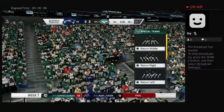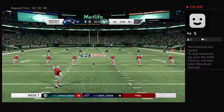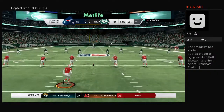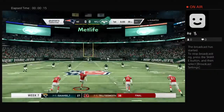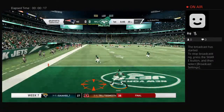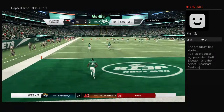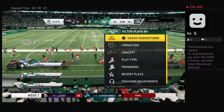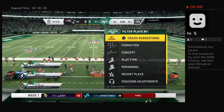Sport as both teams made their way out of the tunnel. These folks are fired up as their guys are ready to do battle between the New England Patriots and the New York Jets. This is taken about 7 yards deep, and no run back here. This will be a touchback, and it comes out to the 25-yard line.